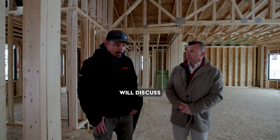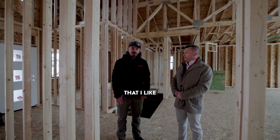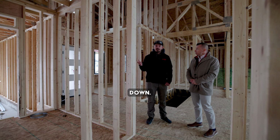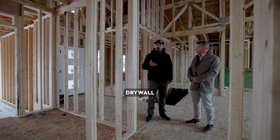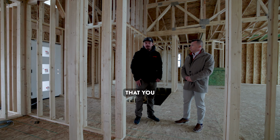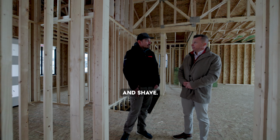So I'll go through and discuss with our subcontractors first. Essentially, it's just a legend that I like to do. If I have a solid line, that means they go through with a planer and trim it down. If there's dots, it means they need to shim it out at the drywall process. If there's an actual X on the stud, I deem it as a stud that is too warped or bent to actually shim out and shave.